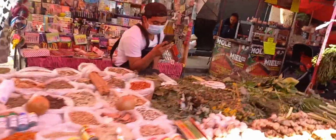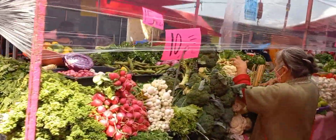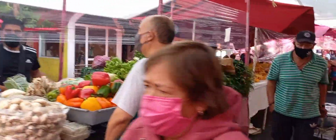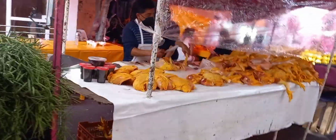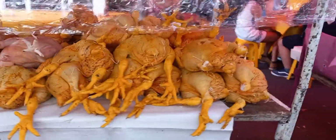So we are heading over to the vegetable stand right now. Guys, I was very wrong when I said you can buy everything you want from this market. Like, you can basically buy at least 95% of everything you want, because the market has really expanded over the months. Most of the things that were not sold before are now being sold here.